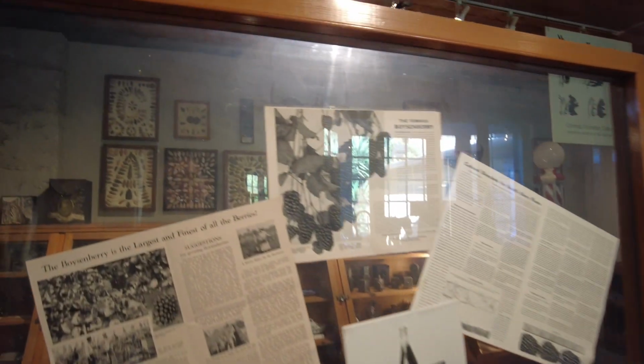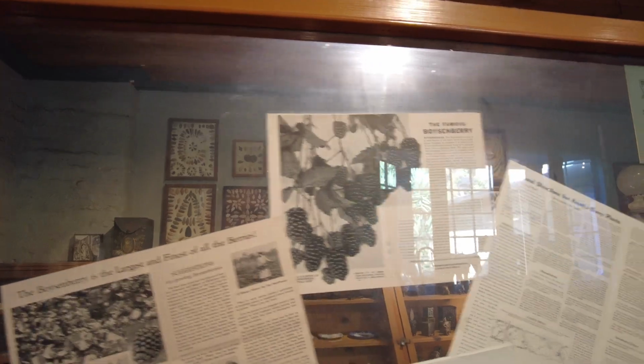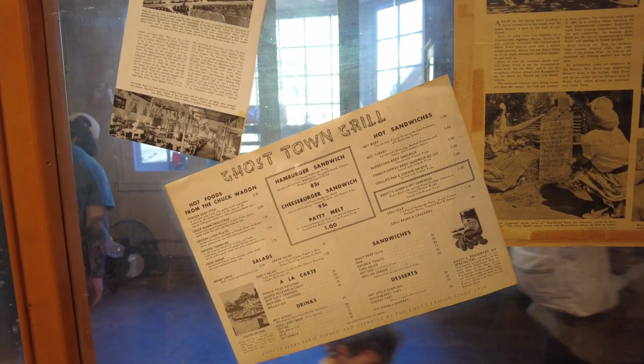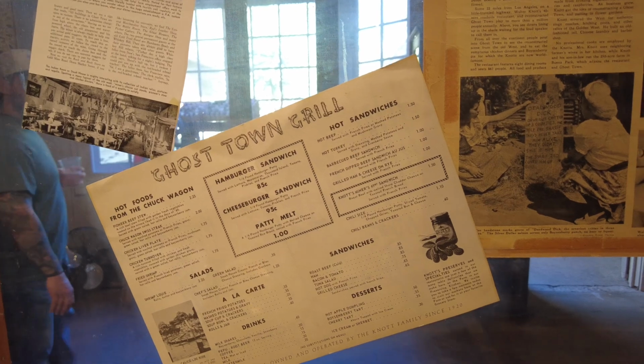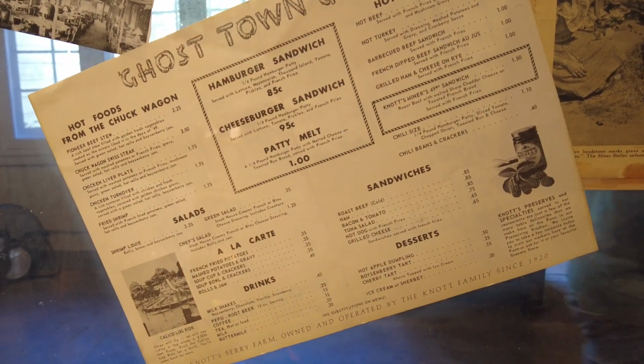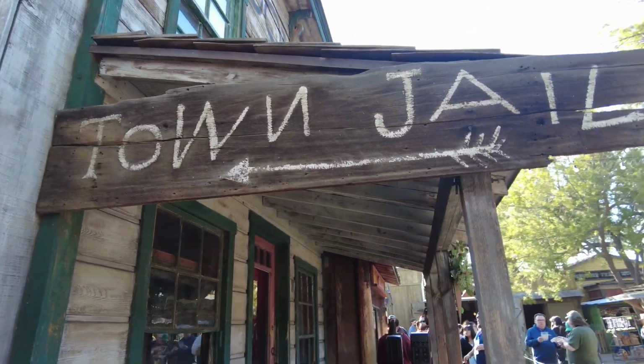The boysenberry is the largest and finest of all the berries. Look at this. A hamburger, 85 cents. Ice cream, 20 cents. Coffee, 15 cents. Not too shabby for the grill. Let's go find the jail.